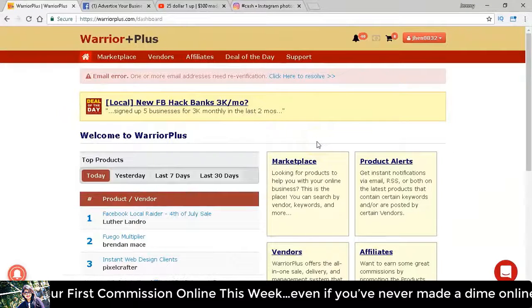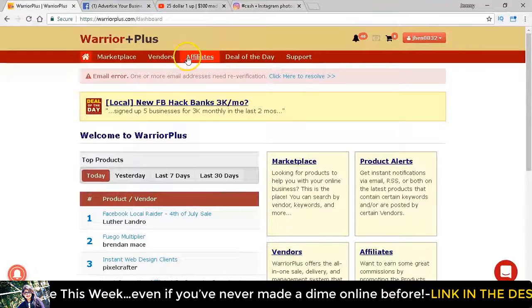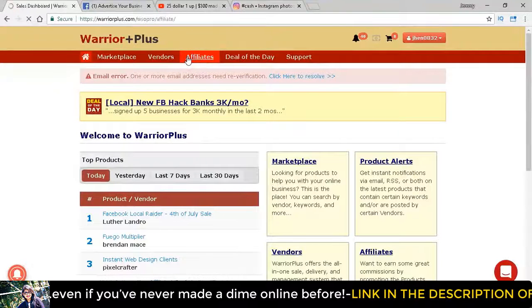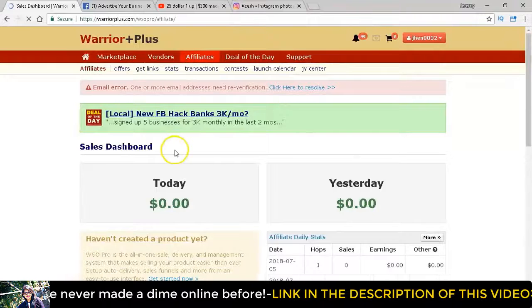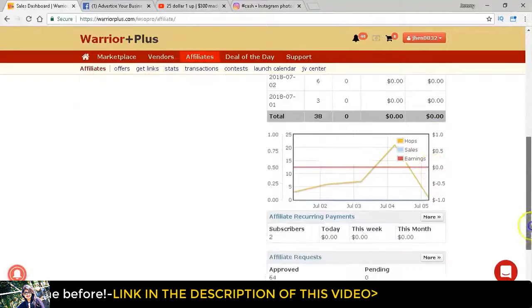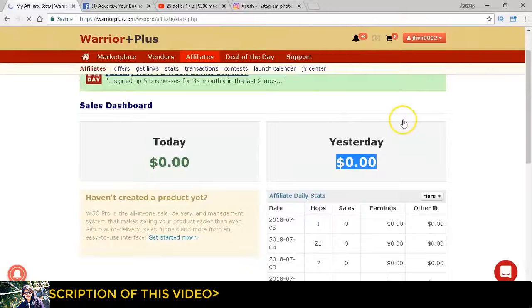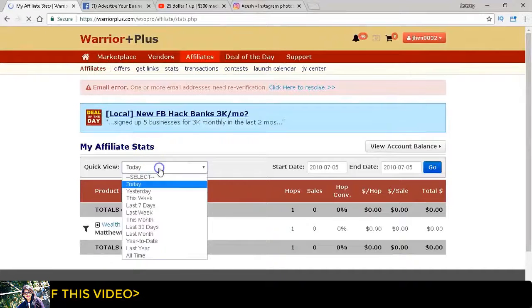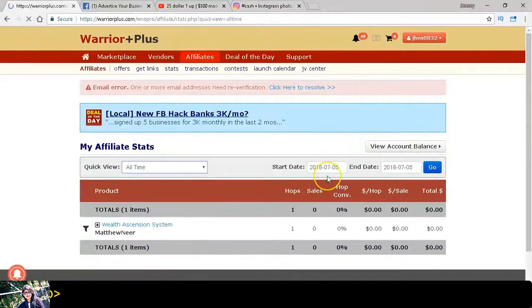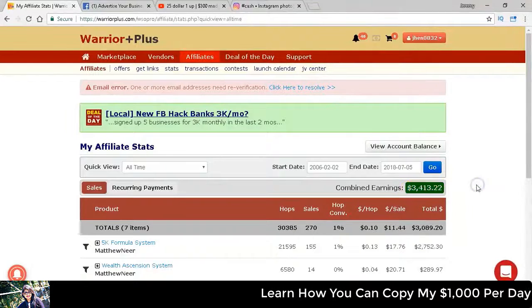When you first sign up, the first thing you want to go to is normally affiliates. Now, I haven't promoted this system in about a year now, so as you can see, I haven't made any money in weeks because I don't promote it anymore. But if you click on my stats, I'll show you guys proof that I have made money with this. We'll go to my all-time earnings so far. $3,400 was made with this system alone for free. I didn't pay any money to get into it, so that's $3,400 there.